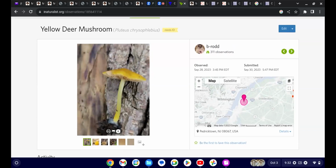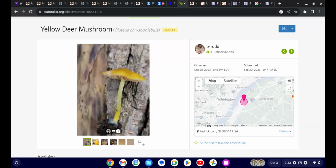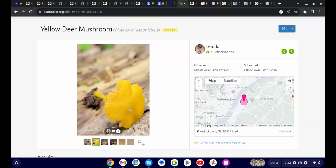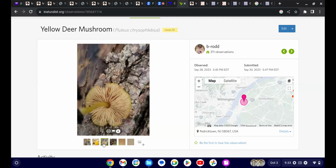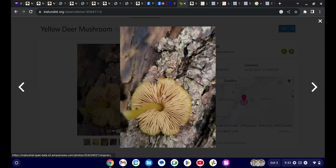Like this thing, which I'm calling Pluteus chrysophlebus. It's a yellow thing, yellow stipe, yellow cap. Here you can see the yellow stipe. Here you can see the yellow cap that also has this kind of wrinkled texture, kind of striate toward the margin, which fits for this particular species that I've never found before. How big is this? Pretty small, inch and a half tall by maybe an inch wide.